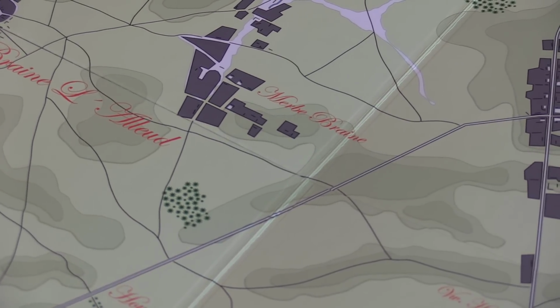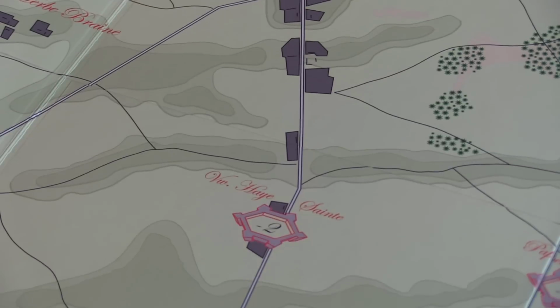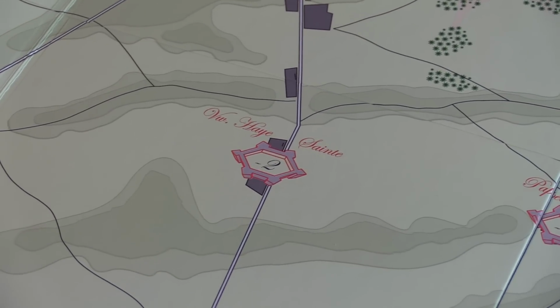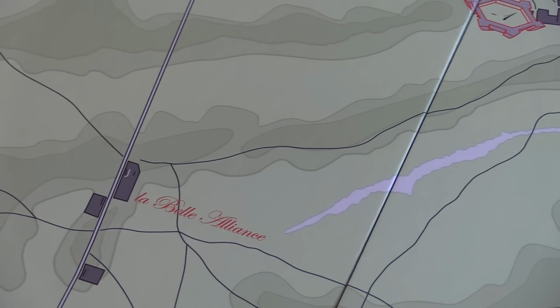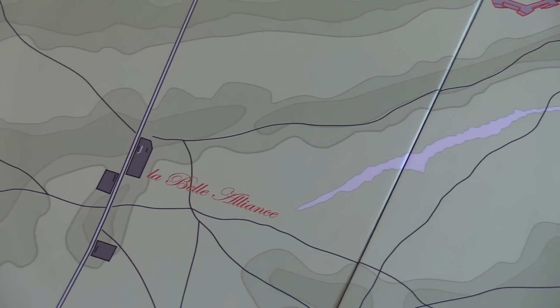You got your roads coming around, and there are some forts like so. I believe those are forts. And the map comes together quite nice. Like I said, you can see the elevation perfectly right there.